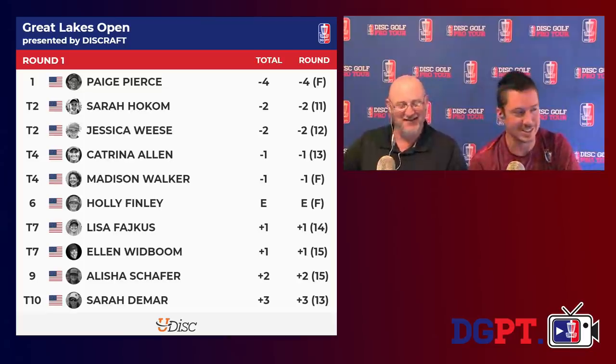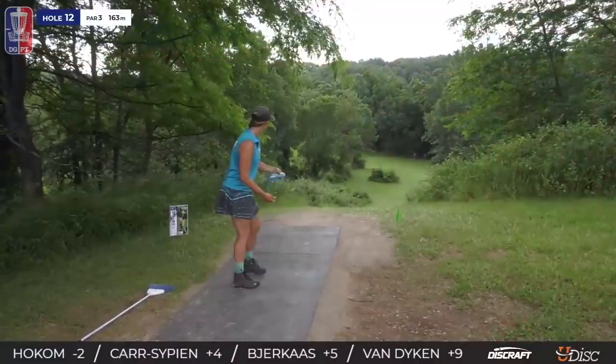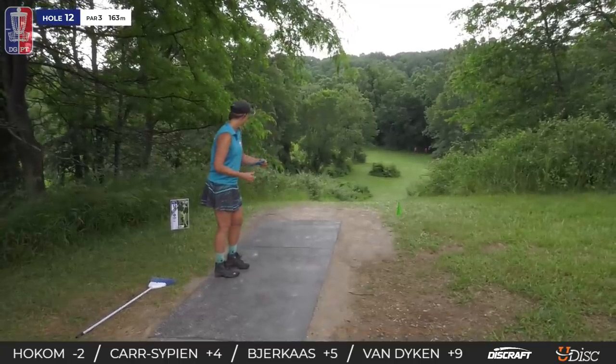Honestly. What would you normally try to throw on something like this? What would be your approach? I'd probably throw a mid-range. I think I threw a mid-range in the past and tried to throw it to a point where it kind of gives up and goes right. Okay.